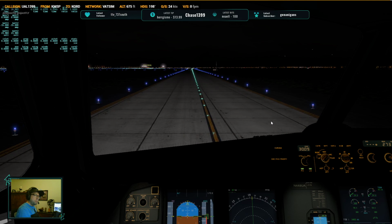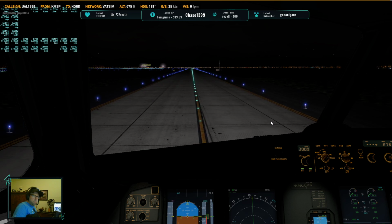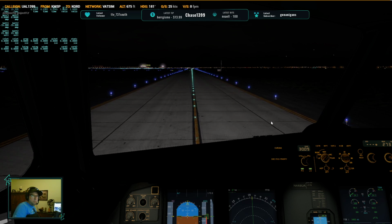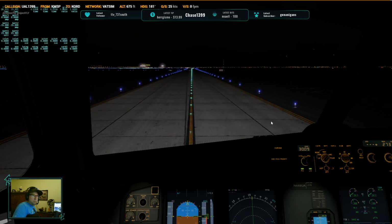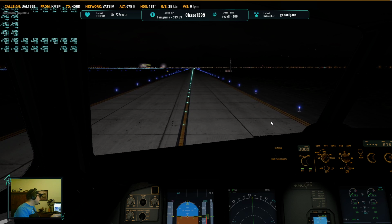Just cruising. Tower, Mercury 3509 over Pacific. Very good, 3509, wind 180 at 6, 27 right, cleared to land. 27 right, cleared to land, Mercury 3509.